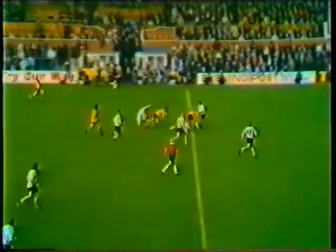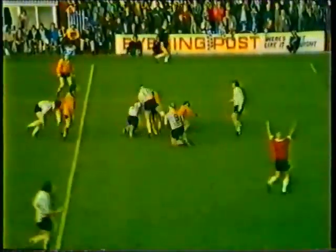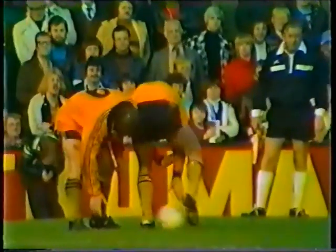Very good. Stevens, the other sub. Johnson. Castleford, who have turned on some brilliant stuff, lead by 15 points to 7.